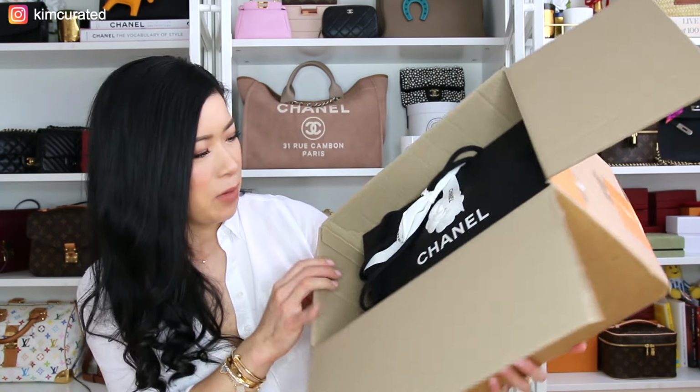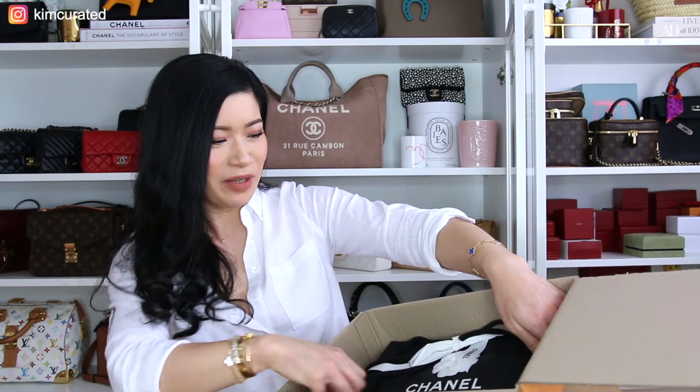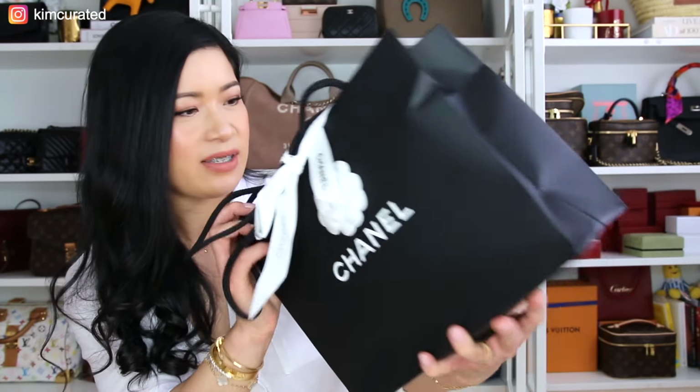So without further ado, let's jump right in. I've never purchased anything from Chanel Sydney before. And it came in this shopper bag. I'm so excited. It's a little bit squished, but that's okay. Let's take it out. So the new Chanel shopper bags, they don't have that plastic film on it. I guess this one's a lot more eco-friendly. And you've got the camellia, and then you've also got the receipt on top.